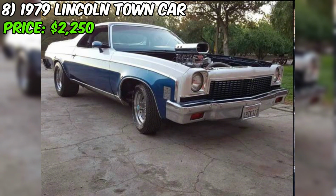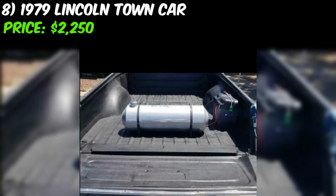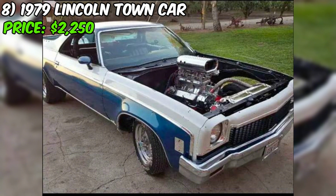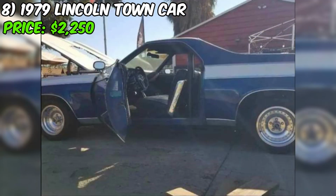Under the hood, you'll find a 400 cubic inch V8 engine paired with an automatic transmission, which is a classic combination for a luxury car of this era. The seller specifically mentions that the car does not have a sunroof, which may be a pro or a con depending on your personal preferences. Moving on to the body, the seller describes it as straight, which is a good sign for a car of this age. The interior is said to have no rips, but is dirty, which suggests that it may need some cleaning and detailing to bring it back to its former glory.